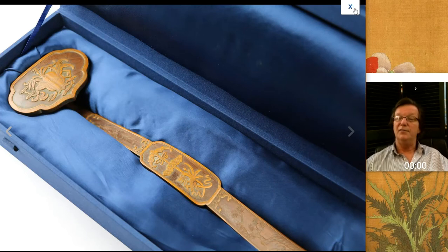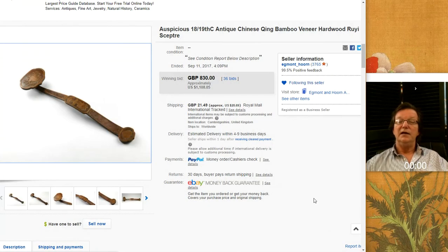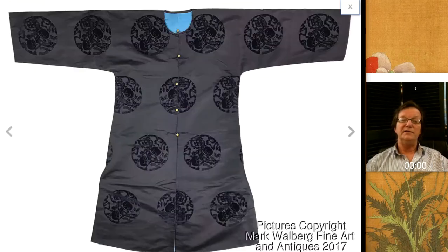As you know, years ago when you bought antiques in China, they used to always put them in, especially in Hong Kong, you always got a really nice box to go with it. And it brought $1,108. They also put fakes in boxes like that, so the boxes don't mean anything. But that's sort of a nice package to get it in that beautiful box. And $1,108 that brought, which I think was a good price, but a very nice object.